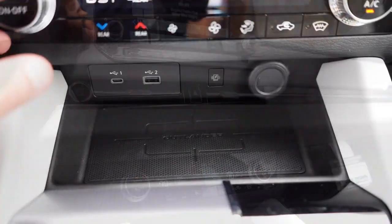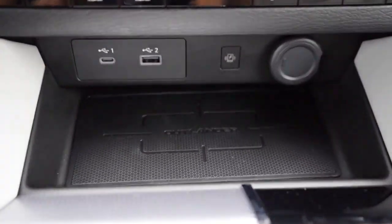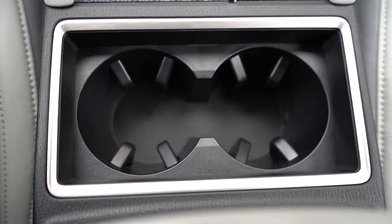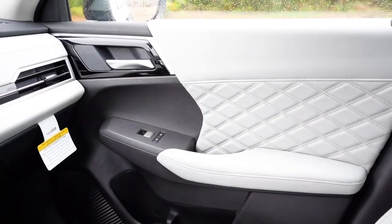That's all I'm saying. Anyways, you do have a 12-volt power outlet in front of the shifter, a couple USB charging ports. You got your dual cup holders behind the shifter, and within the center armrest, not a ton of space actually, so wouldn't mind if they made that a little bit bigger if possible. But like I said, overall, I love the interior quality on this thing. They did an amazing job. I'll just put it that way.